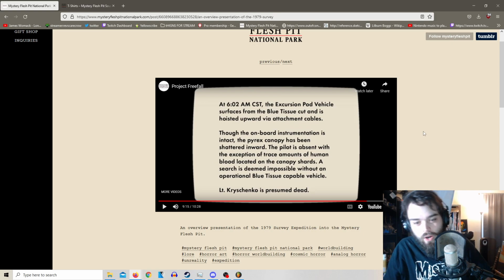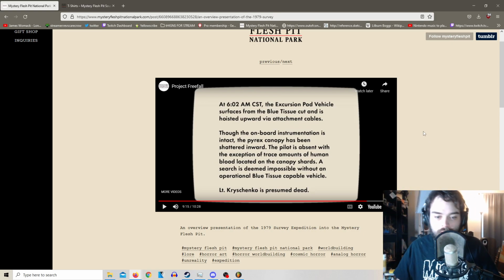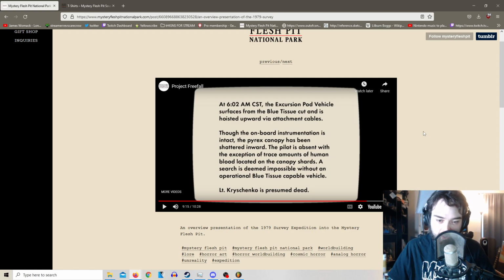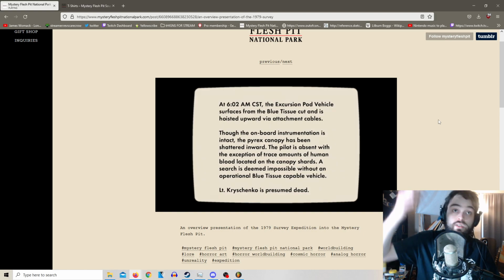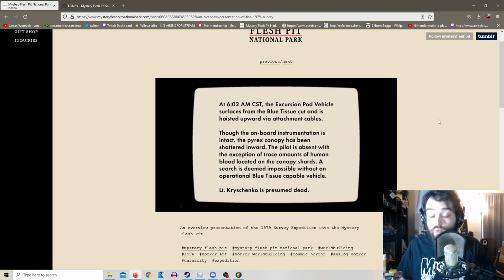The onboard instrumentation is intact. The Pyrex canopy has been shattered inward. The pilot is absent, with the exception of trace amounts of human blood located in the canopy shards. A search is deemed impossible without an operational blue tissue capable vehicle. Christnico is presumed dead.